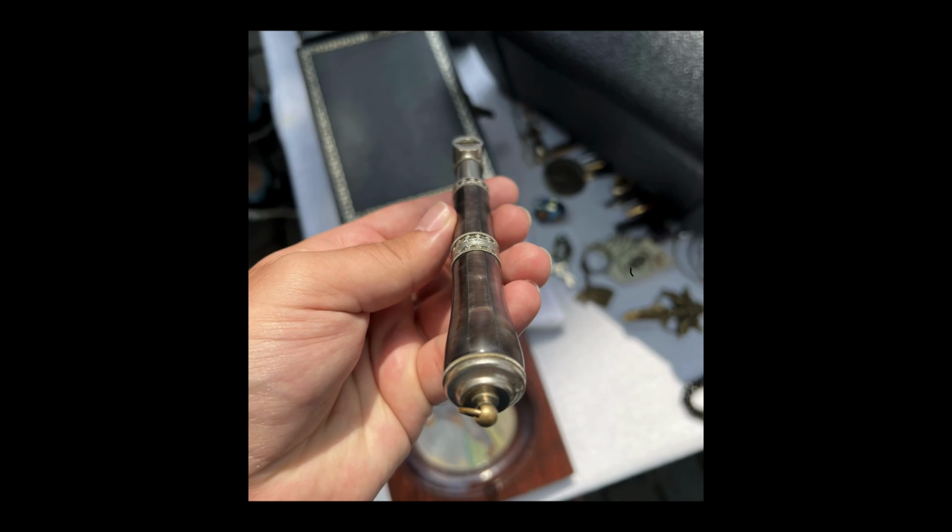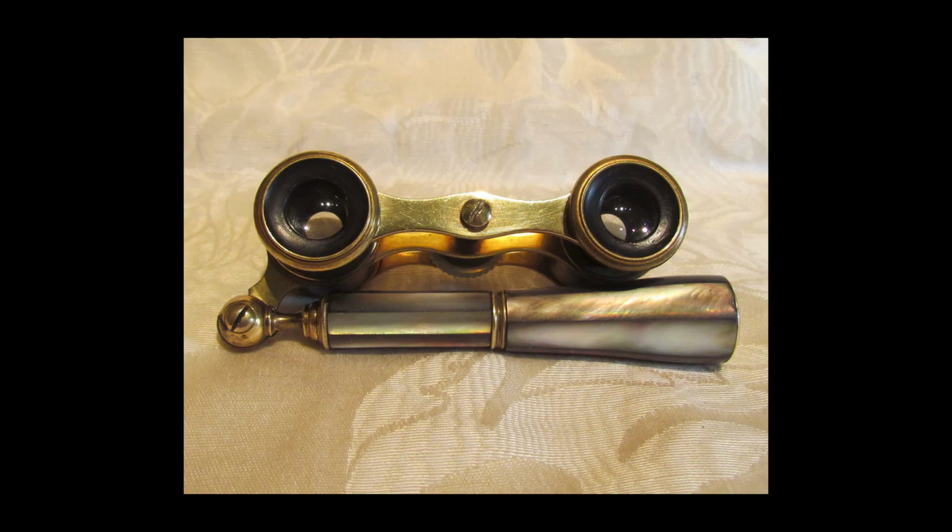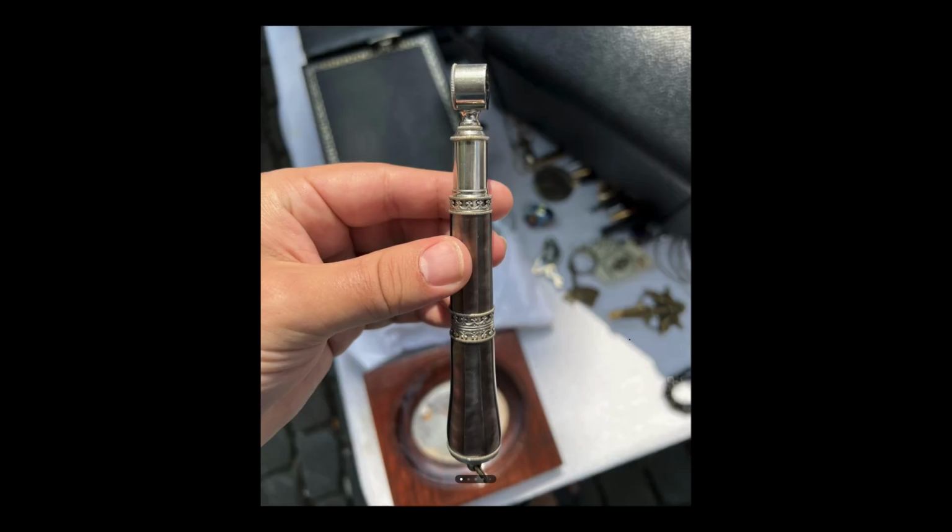Unlike traditional binoculars, theater binoculars were more compact and decorated with decorative elements such as mother of pearl, metal, and engraving. The lorgnette generally consisted of optics for one eye with an elongated handle, which made it possible to calmly peer into the scene without wearing glasses.